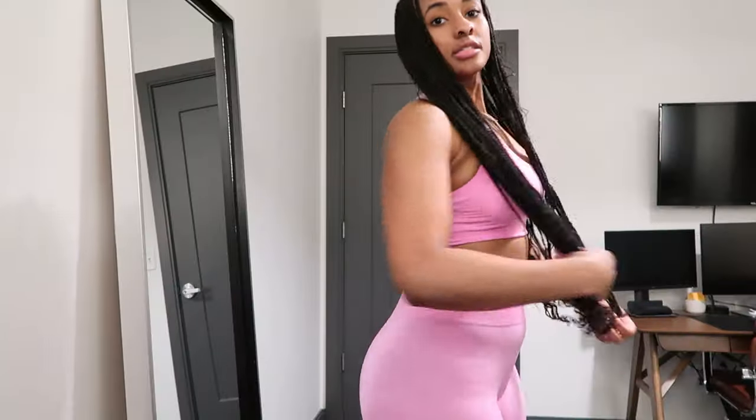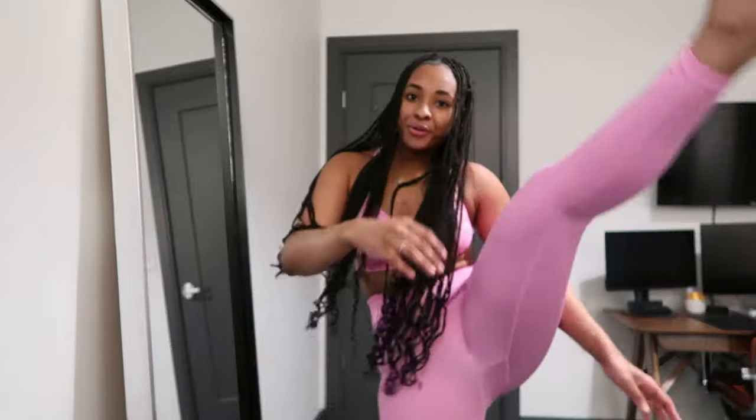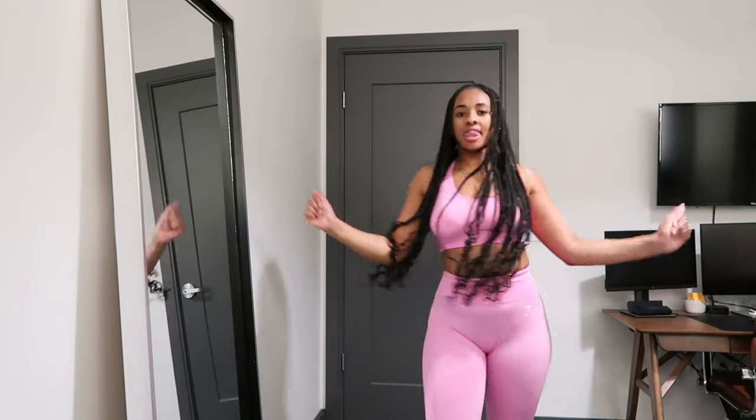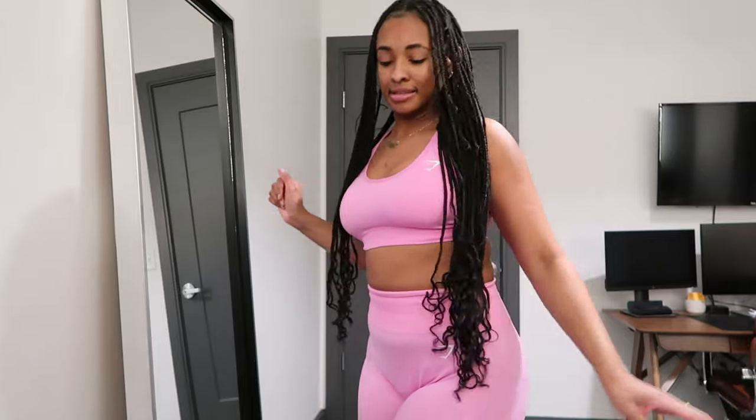Now we got the Gymshark outfit on, and when I say this is super cute, y'all, I definitely feel like everybody who works out needs to invest in some good workout attire, because when you look good, you feel good. When you feel good, you do good. Period. So the bottoms are a medium. The top is a medium as well. Very stretchy. Love it. So yeah. 10 out of 10.